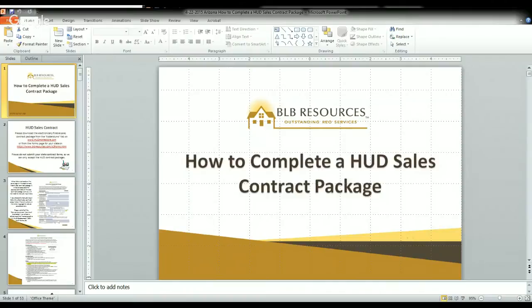Conflict of interest, same thing. We want to make sure that there aren't any conflicts of interest, that there aren't any employees, immediate family members, or affiliated entities of anyone working with HUD. If there is a relationship, it must be disclosed, and all parties need to sign at the bottom. Again, this one requires the purchaser's, selling agent's, and selling broker's signature.